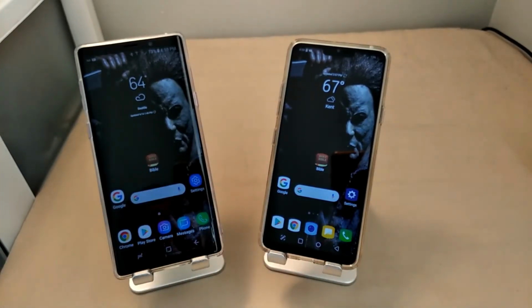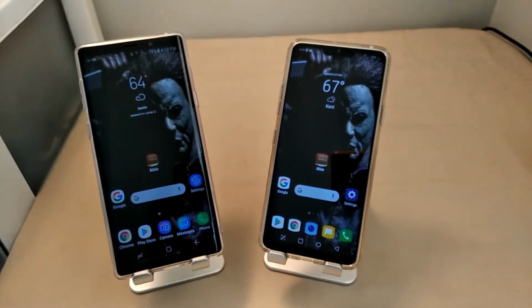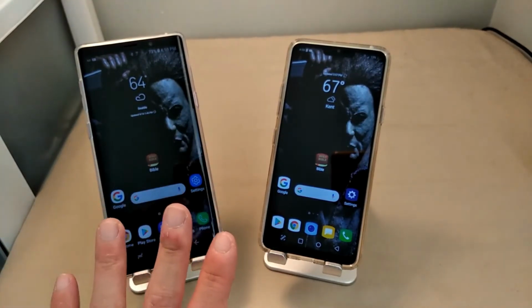And so it's very interesting to me that although the Note 9 has the bigger battery, it seems like I'm able, for whatever reason, to sustain more battery on the G7 ThinQ, and it actually has a smaller battery. So that is definitely something that is making me go, hmm. Not to say that the battery on the Note 9 is bad, because it's not.